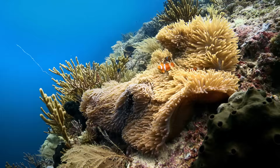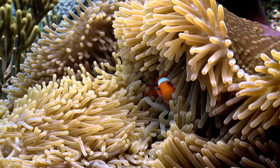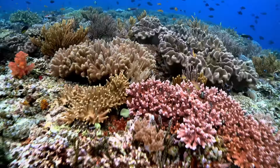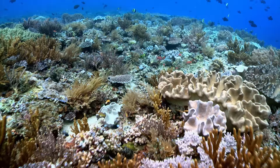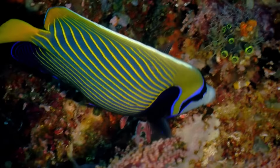Before taking up residence in their chosen anemone, these jolly-looking ocean dwellers perform an elaborate dance with their new host, gently touching its tentacles until they are accustomed to it. Clownfish are one of the very few fish lucky enough to have this relationship with an anemone. For many other animals, these tentacles can spell danger.